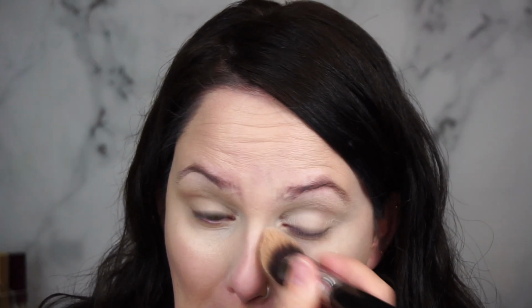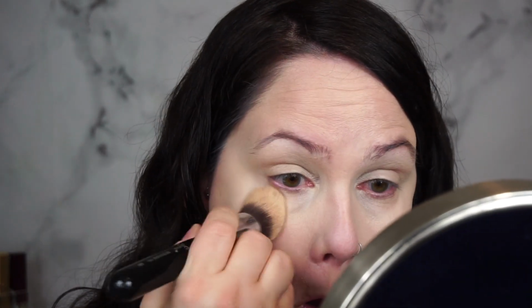Probably a good idea to do one eye at a time instead of doing it like I just did, because it seems to, again, be drying down a little quicker, kind of like the face cream. But that's also how the Tarte Shape Tape dries down pretty quick, so you usually do one eye at a time. However, that seemed to blend out pretty well, and it actually did a pretty good job covering up my dark spots there. I mean, you can still see them, which is usually how my eyes are.